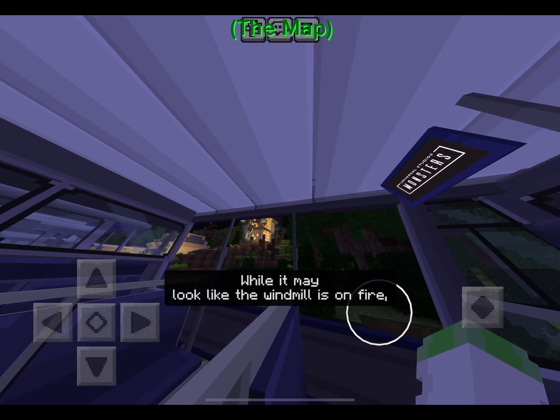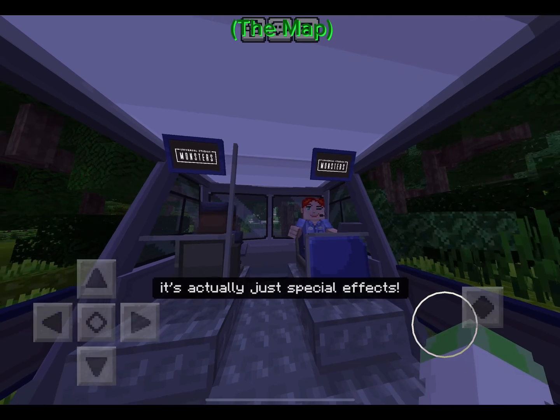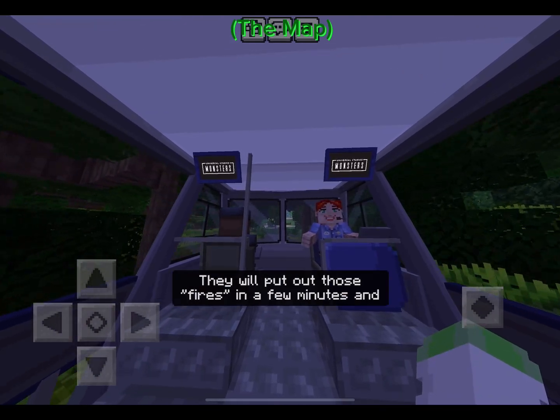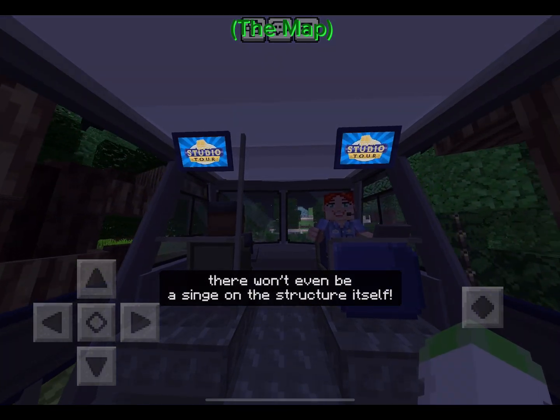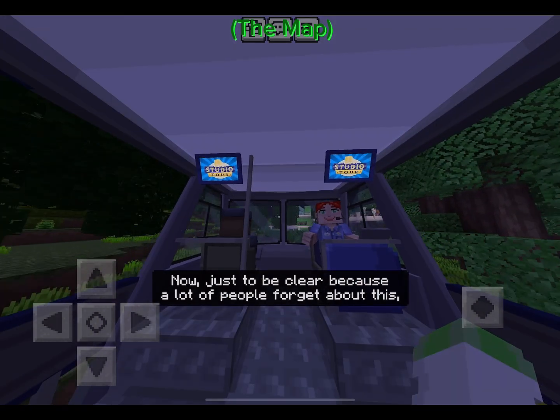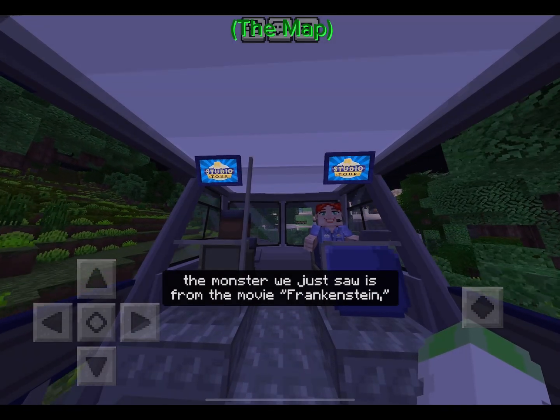Just kidding. While it may look like the windmill is on fire, it's actually just special effects. They will put out those fires in a few minutes, and there won't even be a singe on the structure itself.